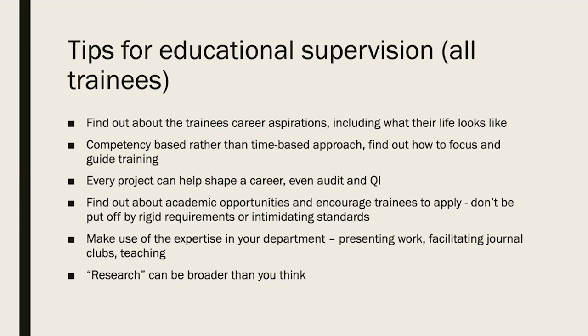I know we all talk a lot about competency-based rather than time-based approaches, but clinical lecturers, as I understand it, historically sort of missed out on clinical time, relatively speaking. So they really needed to take this competency-based approach. And one of the trainees I spoke to said that she really valued when the educational supervisor tried to find out how to focus and guide her training rather than just talking about how many months or years you'd spent in whatever specialty.